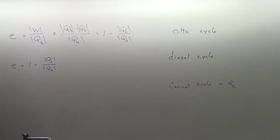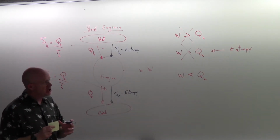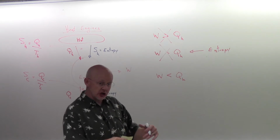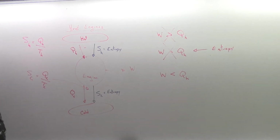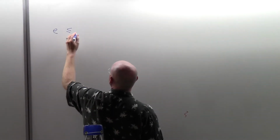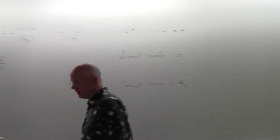The Carnot cycle is the one where, as we'll see here, the change in entropy is the least, and so it is the most efficient cycle we could ever have. There are other cycles that are just as efficient as the Carnot cycle, but the Carnot cycle is the most efficient. So we gave it a little sub C, with the idea that the efficiency of all other engines will always be less than or at best equal to the efficiency of the Carnot cycle.